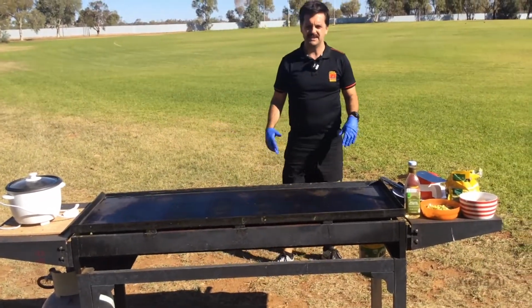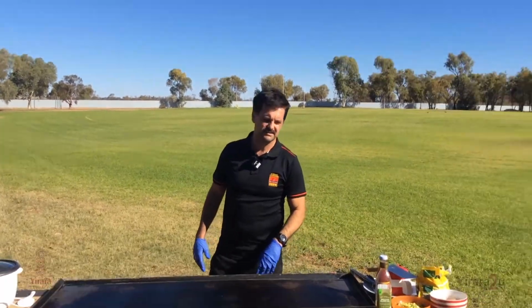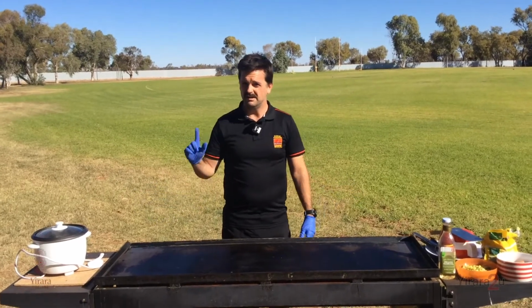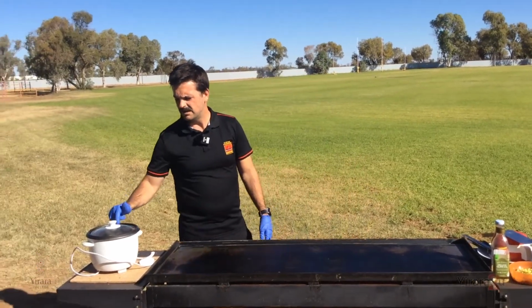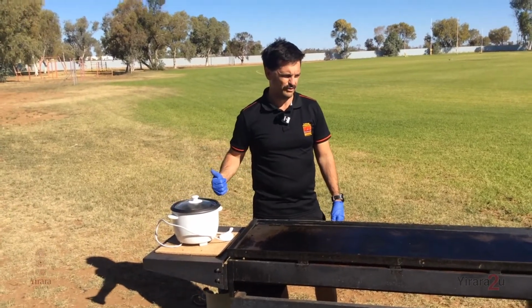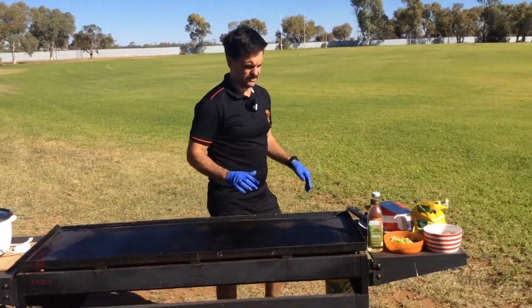In the meantime, this is a pretty healthy snack that you can cook up for a couple of people wherever you've got a barbecue. I did do a little bit of cheating. I cooked my rice in the rice maker indoors, and I brought that out with me. But the rest of it is all for the barbecue.